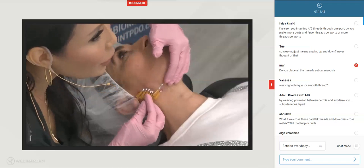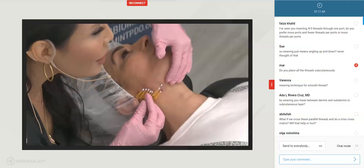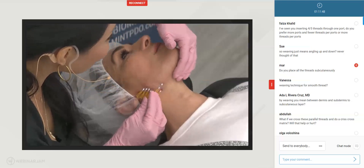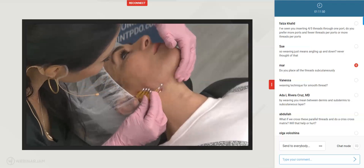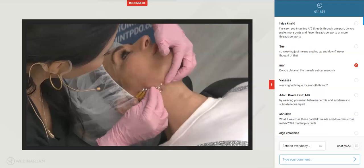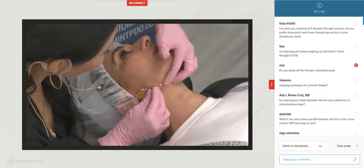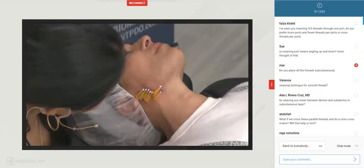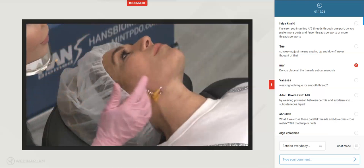What gauge of PDO thread would you use for different areas? I would say, as much as possible, err on the larger gauge PDO threads, because you want that lifting capacity. When you start using lower gauge barb threads, you just really start losing the effect quickly. It just doesn't last as long.